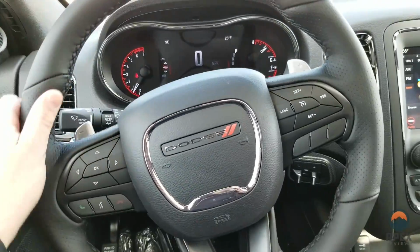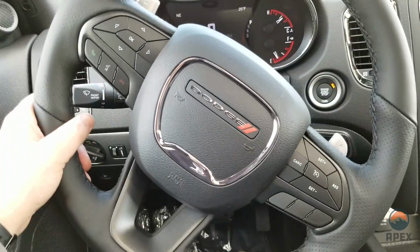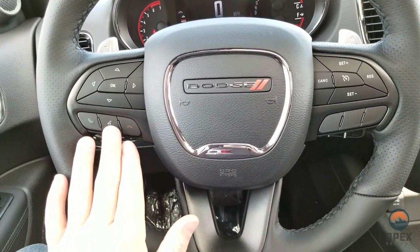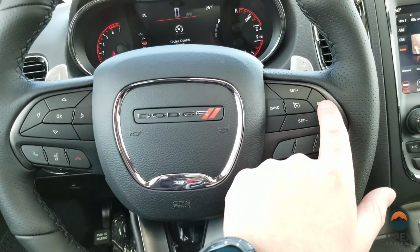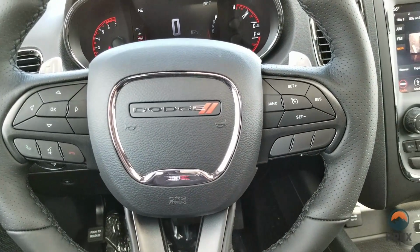They are attached to the steering wheel. Again, expected at this price point. They're not going to do a column mounted paddle shifter. Bluetooth controls, voice recognition, navigating your menu system, cruise control on, set, up and down speed, resume speed, cancel, and this is where your adaptive cruise control would be had it been optioned.